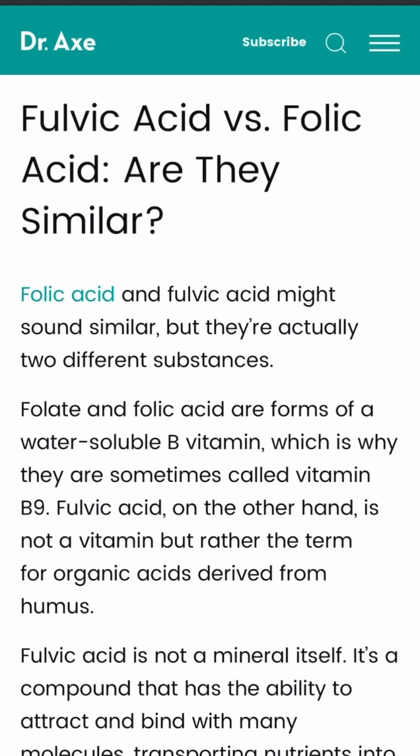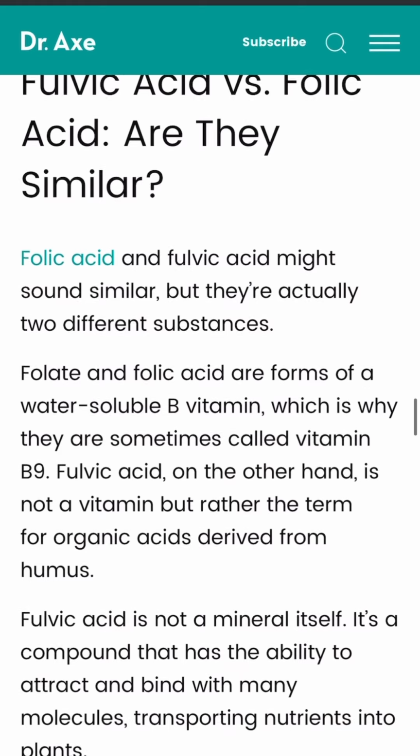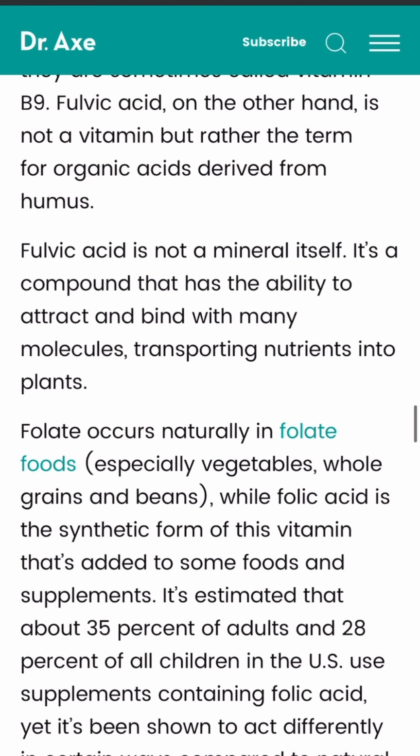Folic acid and fulvic acid might sound similar, but they're actually two different substances. Folate and folic acid are forms of a water-soluble B vitamin, which is why they are sometimes called vitamin B9. Fulvic acid, on the other hand, is not a vitamin but rather the term for organic acids derived from humus. Fulvic acid is not a mineral itself. It's a compound that has the ability to attract and bind with many molecules, transporting nutrients into plants.